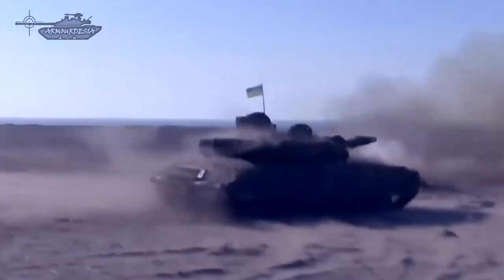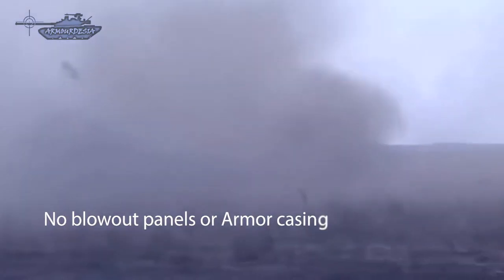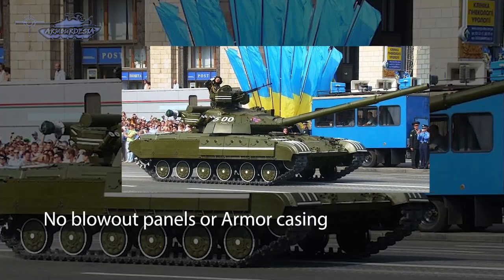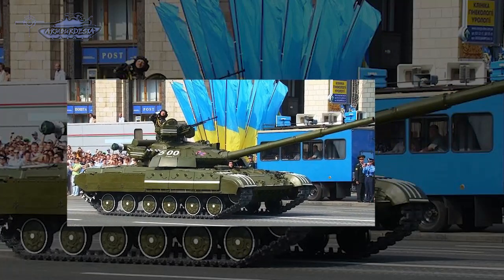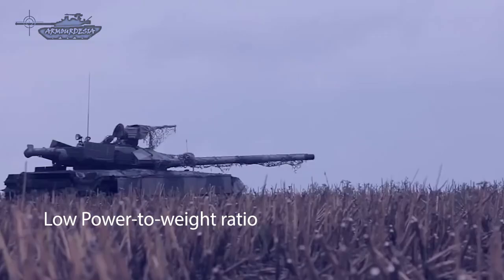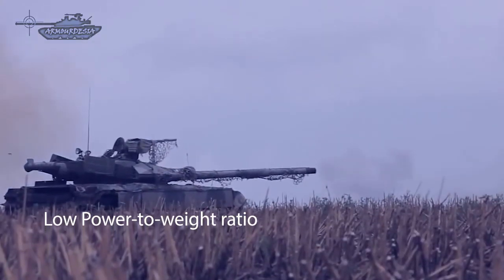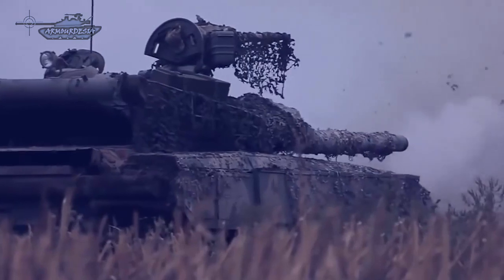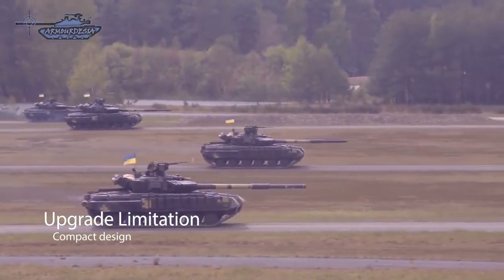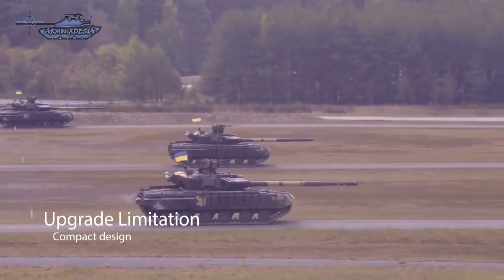Despite the improvements, there are still a number of shortcomings, like there are no blowout panels or armor casing to protect the rounds. Likewise, as the engine power was increased from 700 to 850 horsepower, the weight of the tank also increased to 45 tons during the upgrade. As a result, the T-64BM is slow compared with most tanks due to its low power-to-weight ratio. Further, due to the compact design, any future upgrade like the addition of an active protection system would be limited.